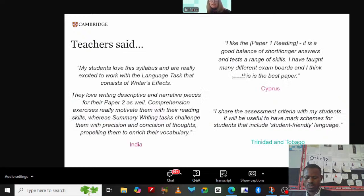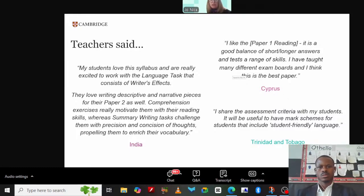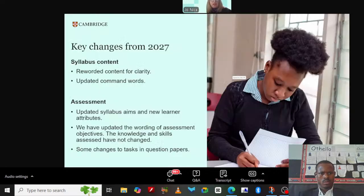On the next slide, we're just highlighting, at the beginning of a syllabus development, we consult with all of our teachers who teach the syllabus, and you will have taken part in this consultation. It's just some positive comments we received from our teachers about the current syllabus. And it's really important that we look at all of that feedback and it feeds into the changes that we make to any syllabus. On the next slide is an overview of the key changes for 2027, and I will go into some more detail.